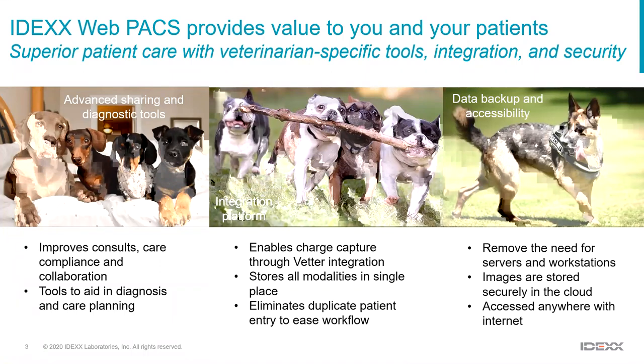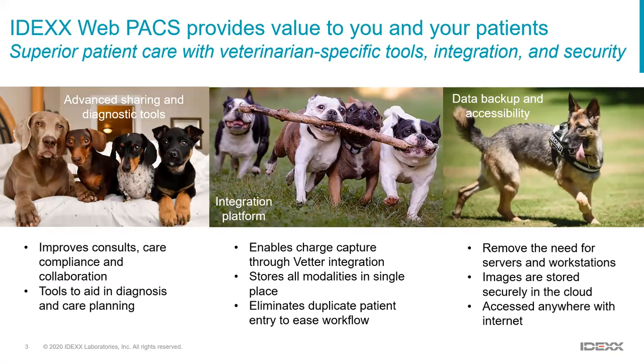So getting a little bit more in depth with that, WebPACS does bring some unique features that make it stand above any of these other PACS systems that are out there on the market. So first is we have advanced sharing and diagnostic tools. These tools include easy to email, easy to integrate with telemedicine specialists or referral doctors that can improve consults and ultimately improve care compliance and collaboration. We also have veterinary specific tools that aid in diagnosis and care planning with our patients.